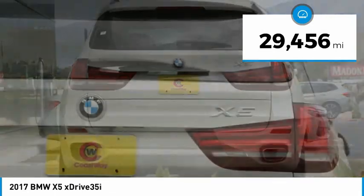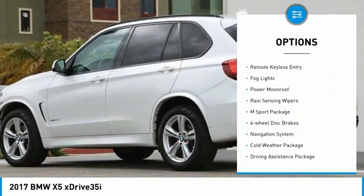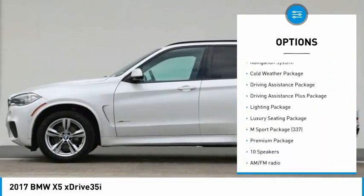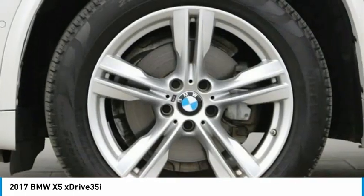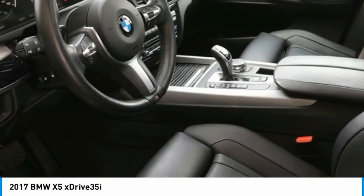Here are some of this vehicle's great options: electronic stability control, alloy wheels, brake assist, traction control, remote keyless entry, fog lights, power moonroof, rain sensing wipers, M Sport package, four-wheel disc brakes. Your new ride is just a phone call away.